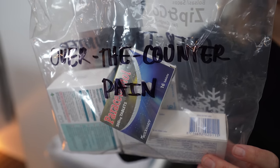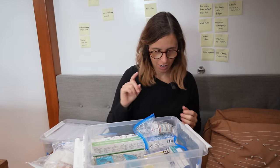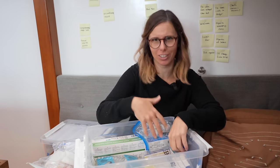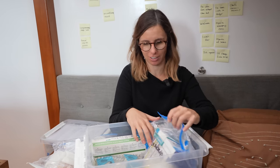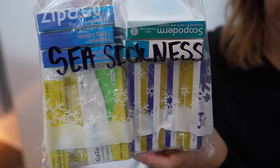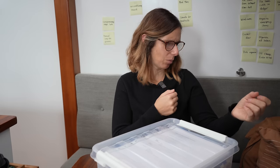And then over-the-counter pain medications like Tylenol, ibuprofen, those are always nice and necessary to have. And then just like over-the-counter stomach stuff like Maalox and stuff. And of course, giant bag of seasickness pills and a ton of COVID tests. Also, I just wanted to mention that our first aid kit that we keep in the aft locker, it's just like a general first aid kit, and it has stuff like one of those staple guns in case one of us needs staples.